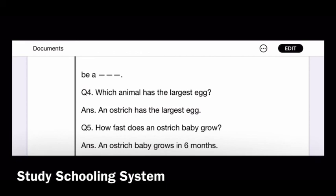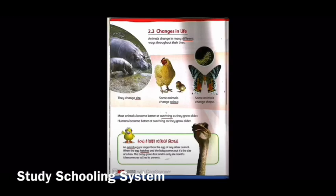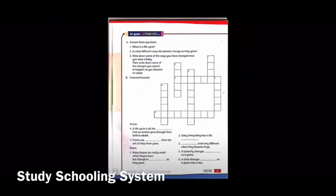Good job. Okay students, this was today's topic and all the exercises. Make sure to do this work in your book and the rest of the exercises in the notebook.